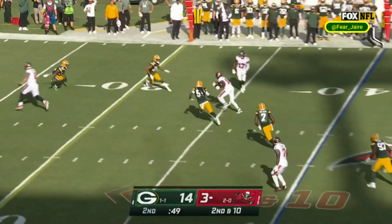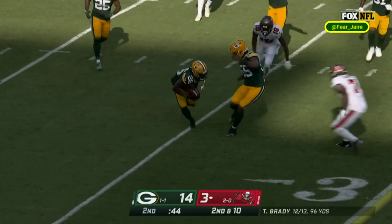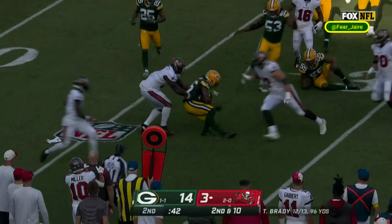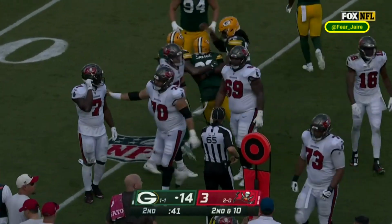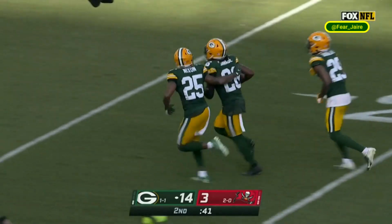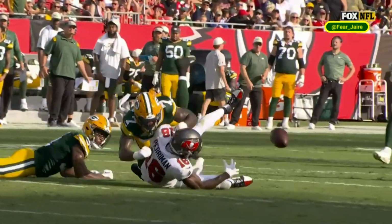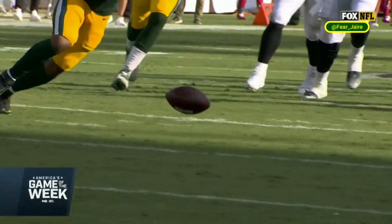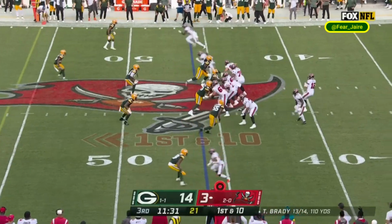Another quick throw over the middle. And it's caught. Perriman's got it. And the ball comes loose. And Green Bay recovers. It's Savage who's got it. And so after the turnover by Green Bay, the Bucs give it right back after a promising drive. Making his presence felt here with a huge... There he is. Walker forced it. Savage recovered. Packers football.